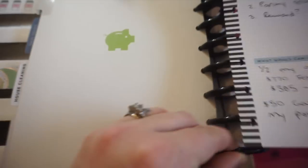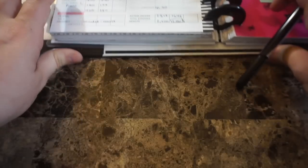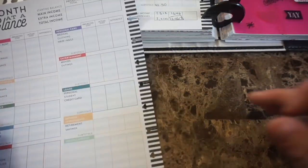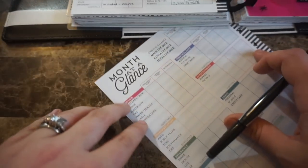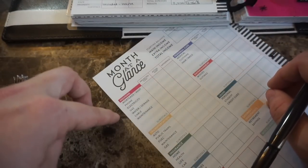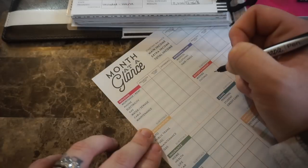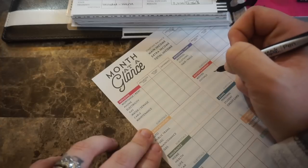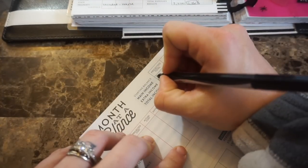I'm going to leave that in my planner because I want to have it to reference as I'm going through my month. So we're going to set up my budget for March. Again, these are the only things that I use out of the budget extension pack. If anybody doesn't use these in their budget expansion pack, let me know and I will take them off your hands. All right, so my main income is somewhere around $2,300.